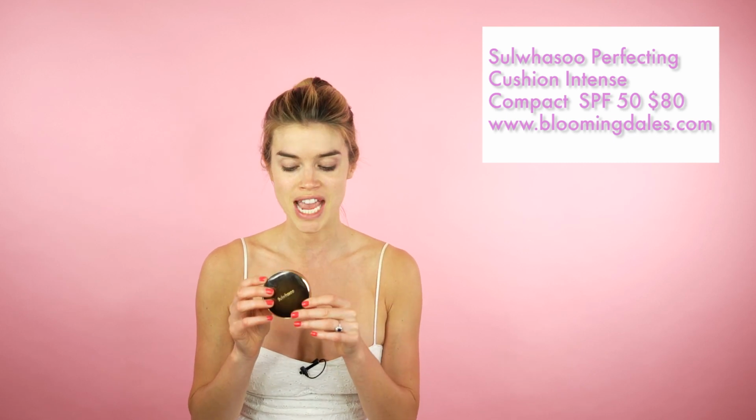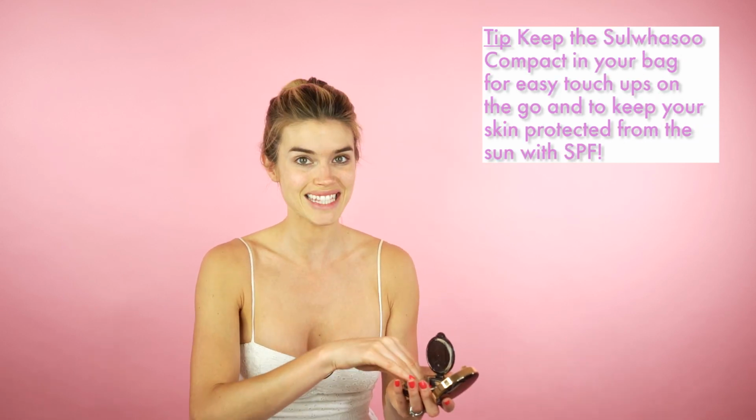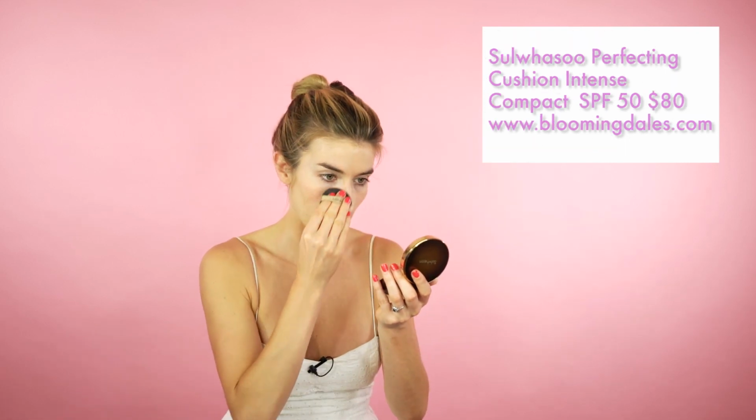This Sulwhasoo Cushion Compact has an SPF of 50, and the great thing is you can throw this in your handbag and keep retouching throughout the day if you need a little bit more coverage. So I'm just going to get some of the product out of the cushion and apply it across the face. And you can keep layering it on until you have your desired coverage.